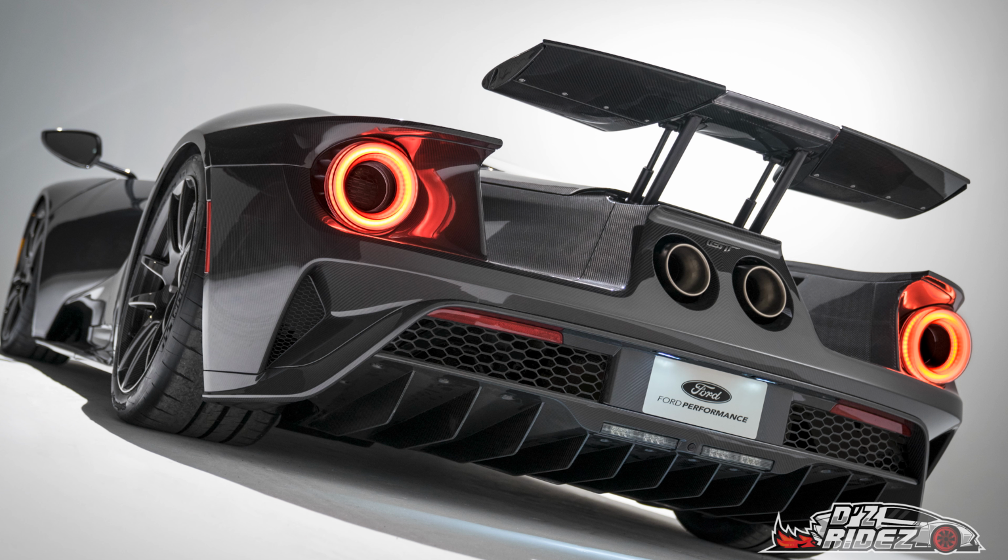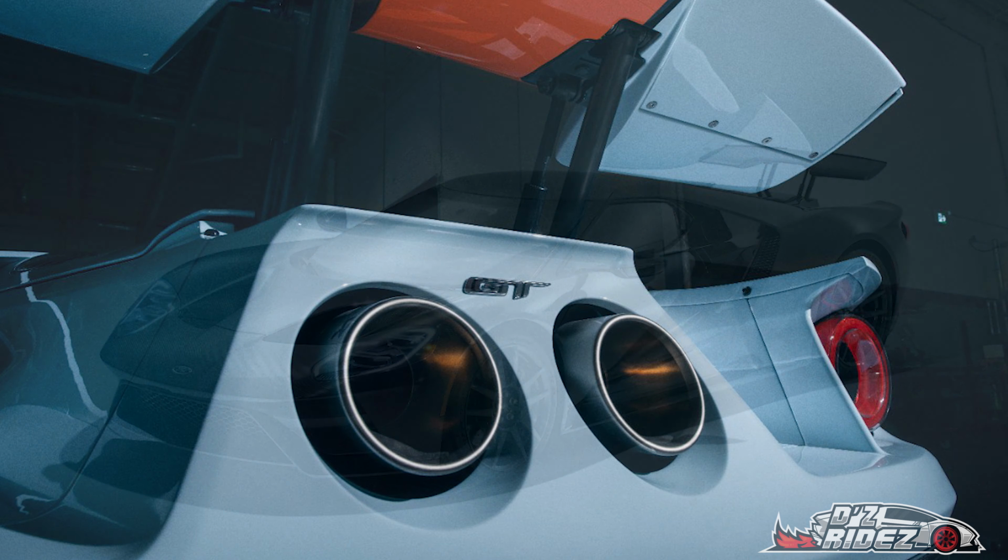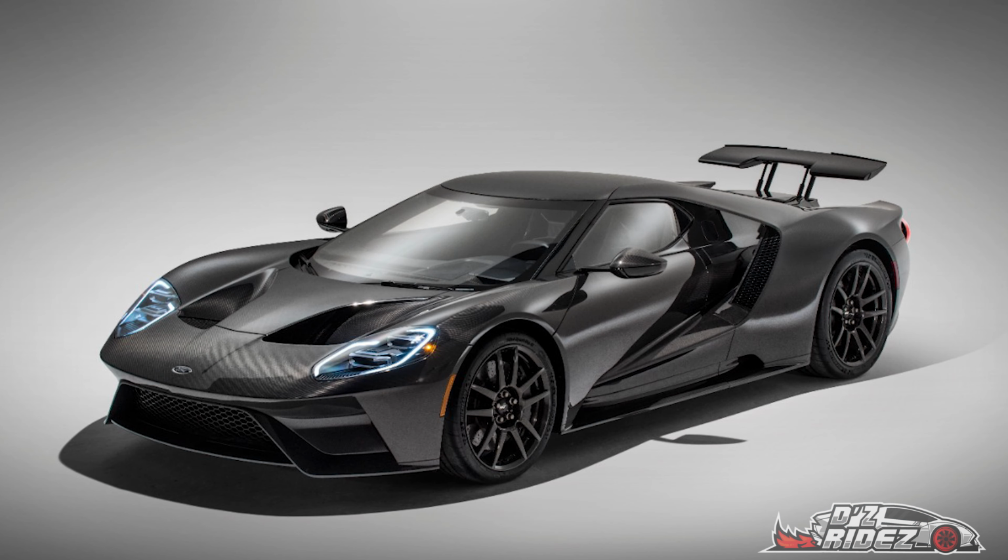The production breakdown for these two packages is around 12 units per year for the liquid carbon and around 50 for the Gulf edition. These cars carry a hefty price tag, as the 2020s will start at around $500,000, and you can add an additional $250,000 for the liquid carbon version. Ford also states that production of the GT is still ongoing and will continue into 2022.